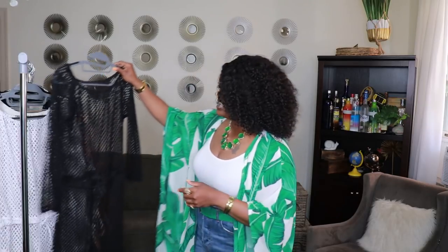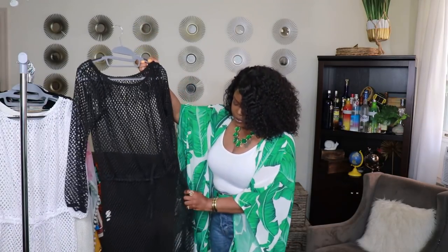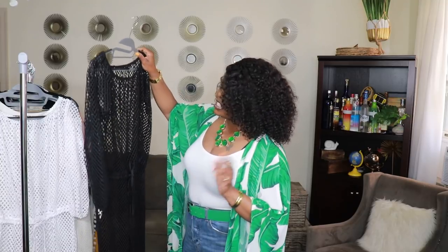Now, I purchased this summer of last year, and it's still available on Amazon. Also available at AliExpress. I'm gonna have both links below if you wanna purchase this cover-up, but it is this crochet slash net jumpsuit. Now, when I tell you the attention that this cover-up draws at the beach, it draws attention from men, women, everybody. I mean, it really does turn heads.